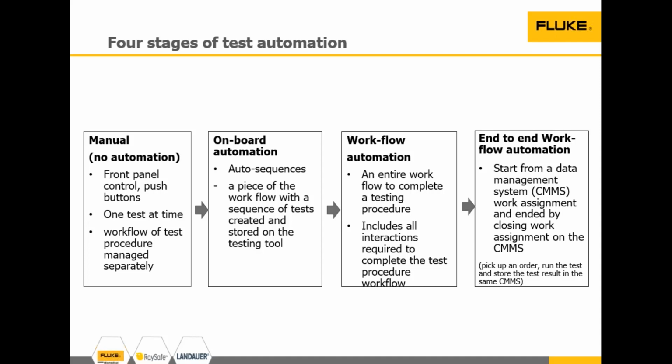But the fourth stage of automation is really called end-to-end workflow automation. It starts when you launch a test from your CMMS. You run the test, and the data is captured and sent automatically back to your CMMS. The entire thing is called end-to-end, the closed loop test. So with some help from biomeds and from those CMMS companies, our 1QA new solution can achieve end-to-end workflow automation. Masala is going to talk about those. So four stages: from manual, onboard, workflow, to end-to-end workflow automation.